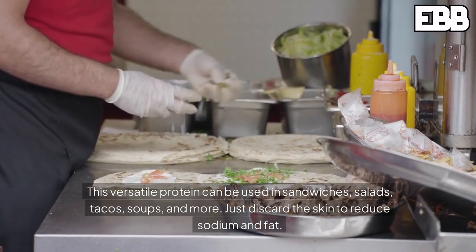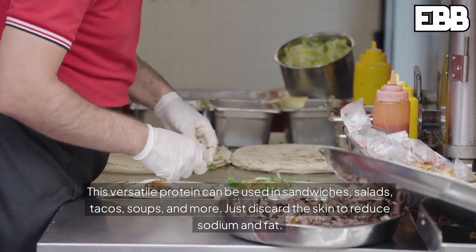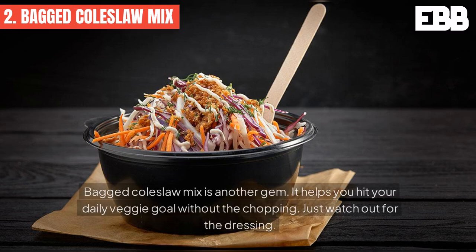This versatile protein can be used in sandwiches, salads, tacos, soups, and more. Just discard the skin to reduce sodium and fat. Bagged coleslaw mix is another gem. It helps you hit your daily veggie goal without the chopping.